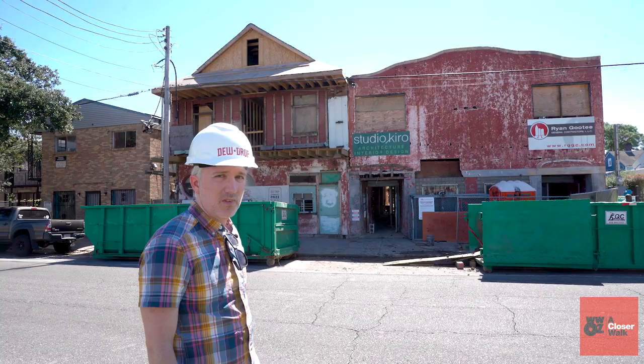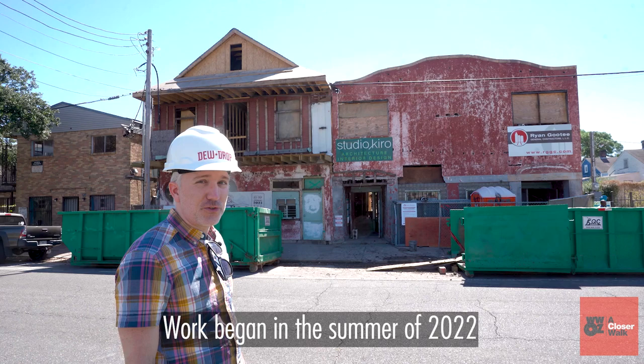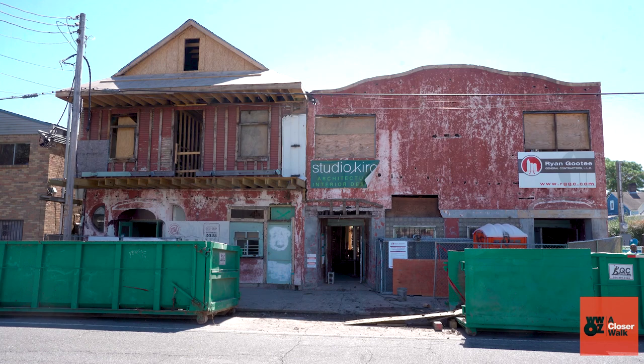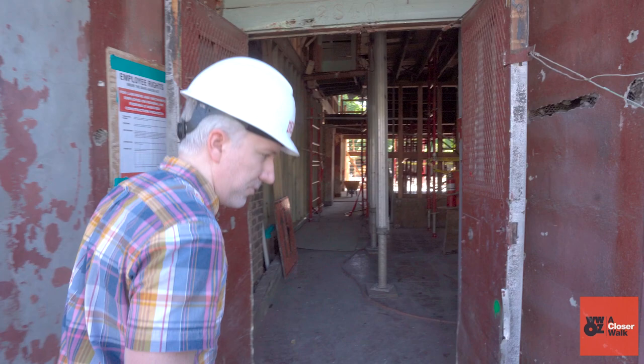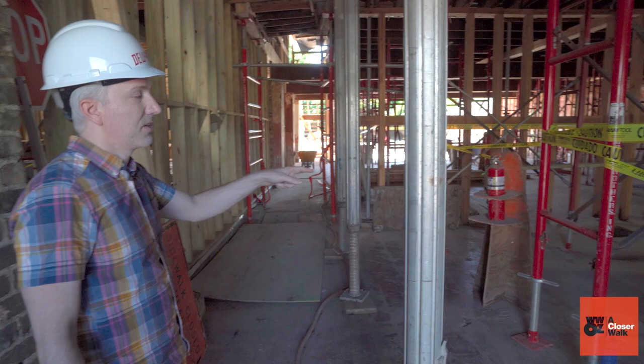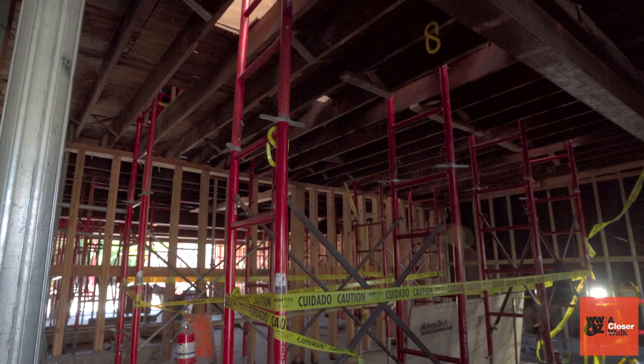So we're checking out the progress on the renovation of the Dewdrop Inn. And as you can see, if you look through the center here, there are actually two structures. They were joined together in 1945. On the right side, on the first floor, that was the nightclub. And on the left side, that was primarily the hotel. So this was one of the original doorways to the nightclub. What's happening now is this red scaffolding is being used to hold up the roof. And while the roof is being held up like that, the crew is coming in and rebuilding these walls.